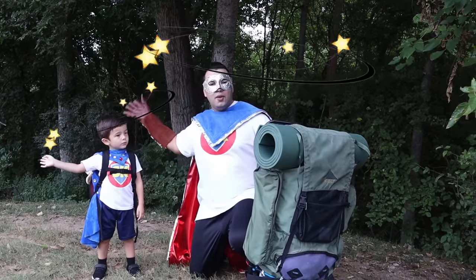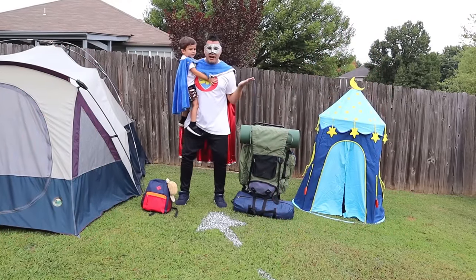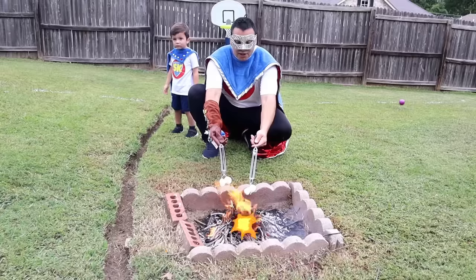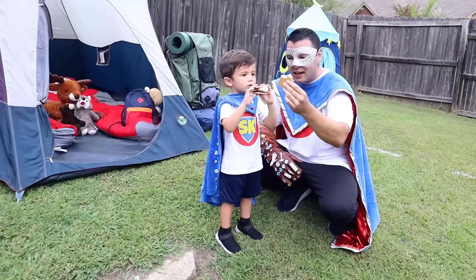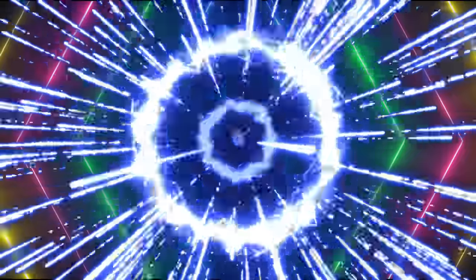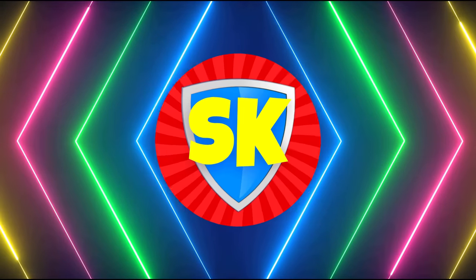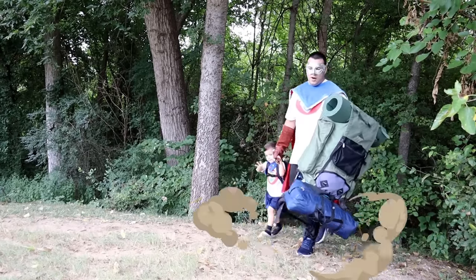Phew! Whoa! Look! We have our tents! Super! Look at our marshmallows cooking! Yay! Powering up with super gloves. We're having adventures. It's super fun! Super Krew! Hooray!